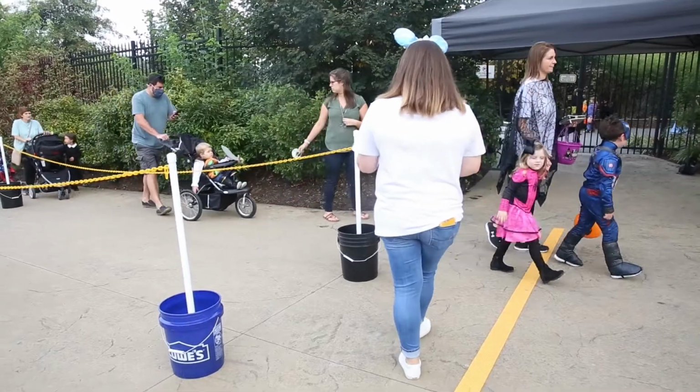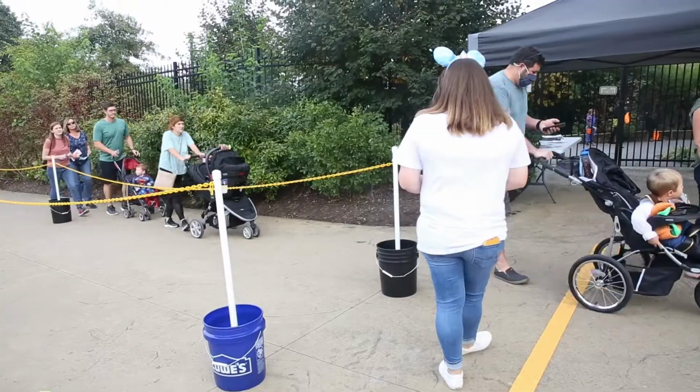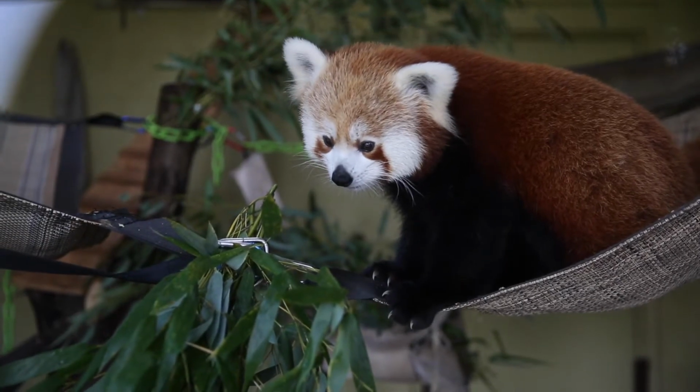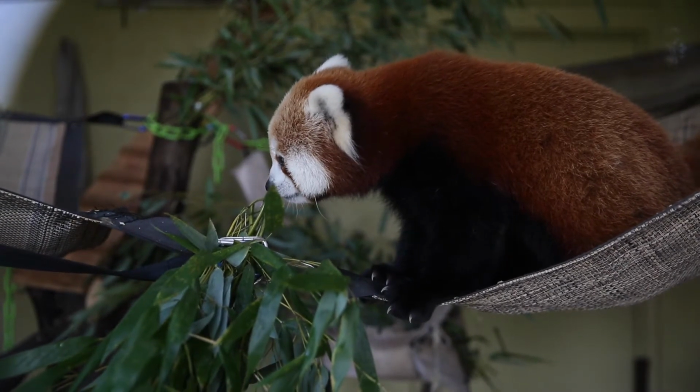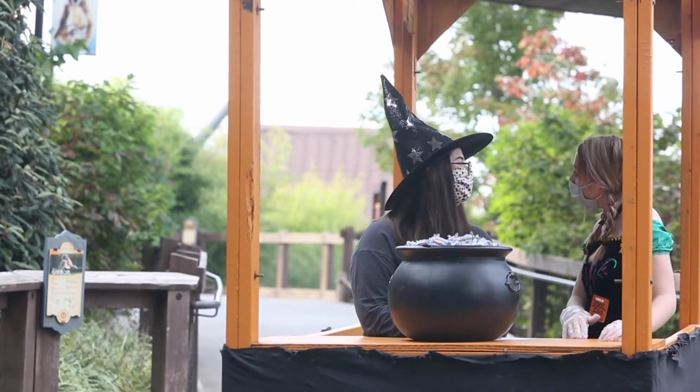It is our 34th annual Boo at the Zoo, and we're so happy to be able to have it. It's a huge part of our community and community memories. It's also a huge fundraiser for Zoo Knoxville. So we have put a lot of thought into a safety plan in a way that we can have some sense of normalcy even in a pandemic.